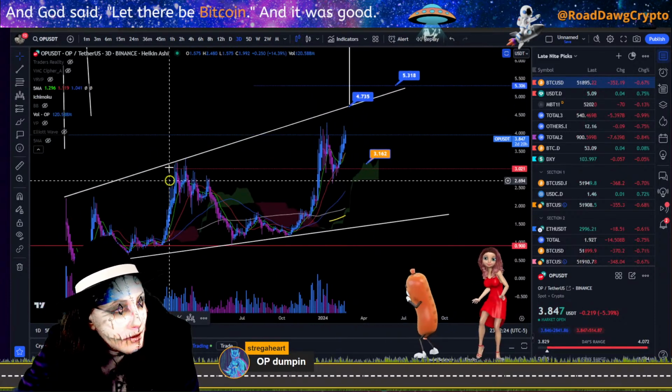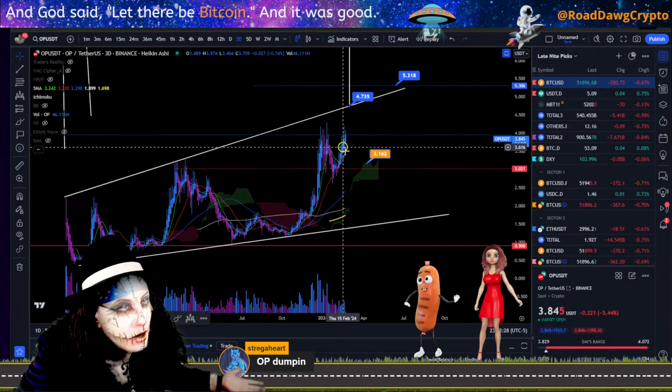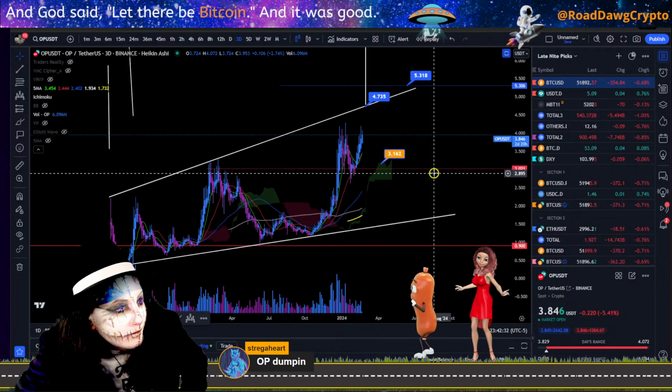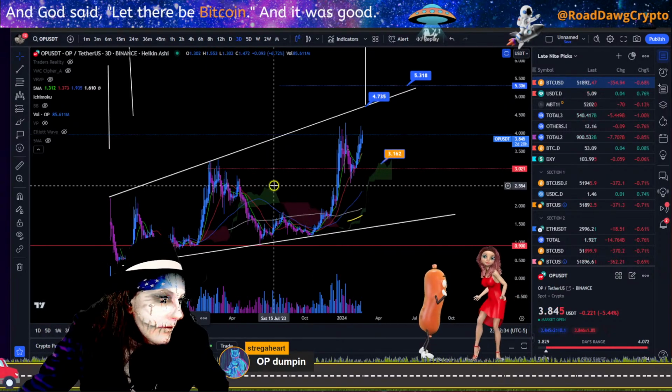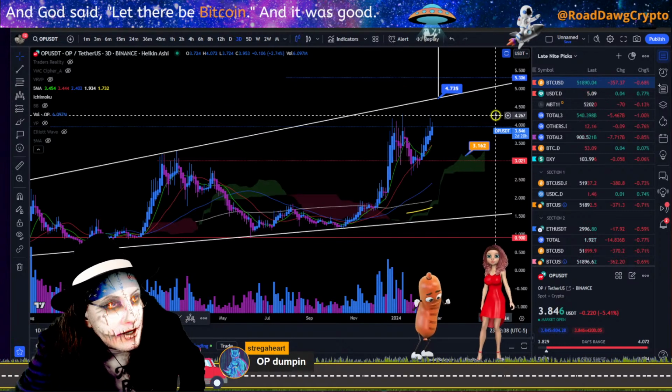Normally it will just come up there and do like this and then move back down. So we have that option too. You could see this as a higher high and higher low, making its way to the upside.